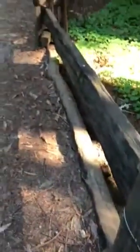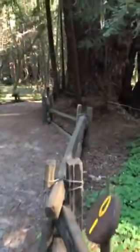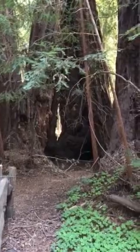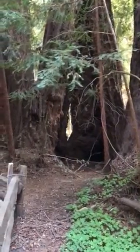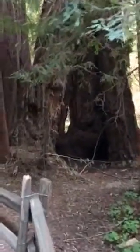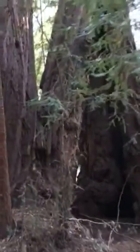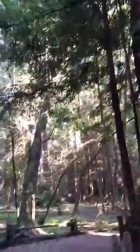Another amazing thing about redwood trees, which helps them survive, is that they're fire resistant. You might be able to see the black in there and how you can see through that trunk. That tree burned, but it didn't burn down. And it's growing still. There's the green.